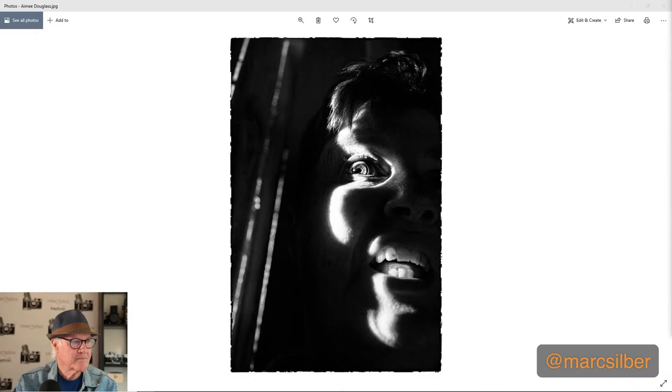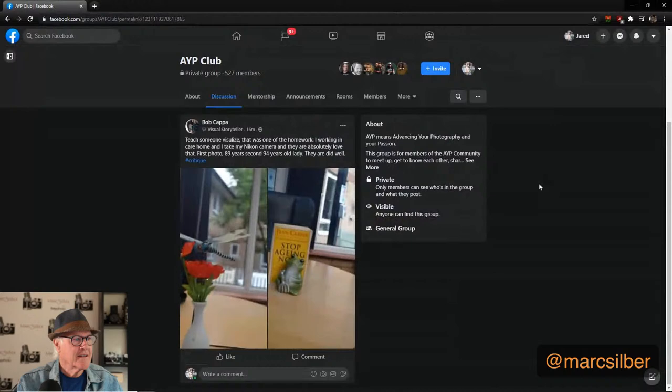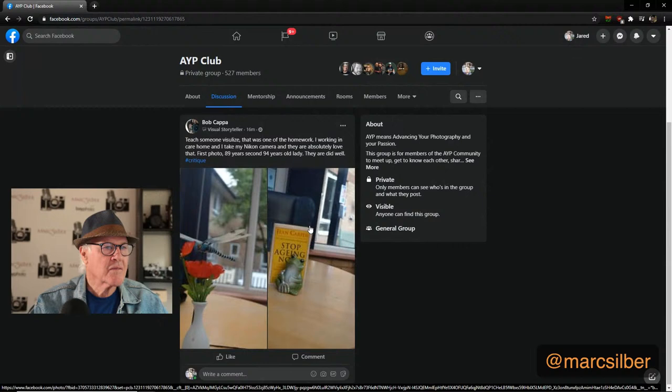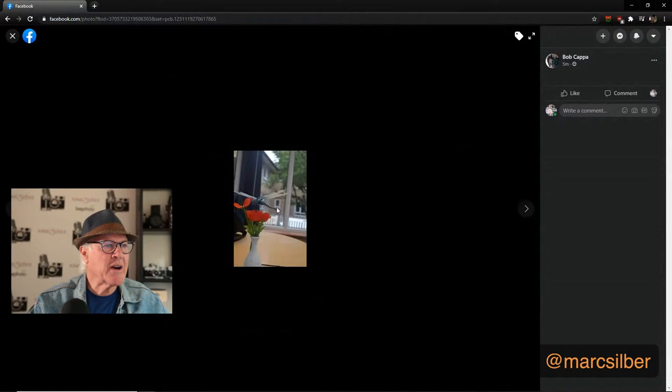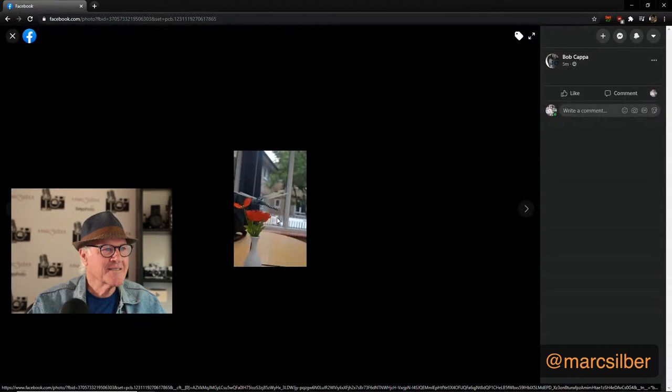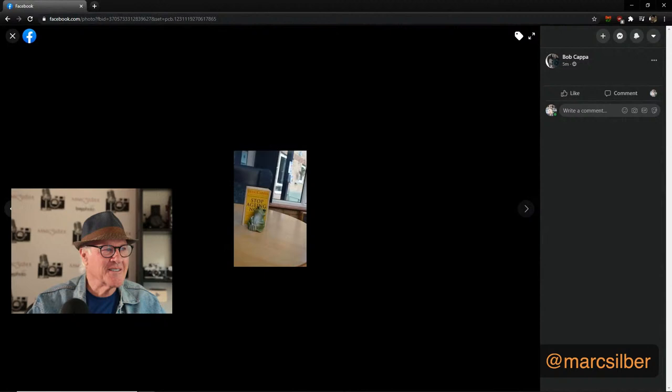So in AYP Plus, one of the assignments that we had was to teach someone visualization. Yvette works at a care home, so they took their Nikon camera with them and taught some of the residents a little bit about visualization. So first photos ever taken, by an 89-year-old lady and a 94-year-old lady. Bob, that's their screen name for Yvette. Oh, I didn't know that. Okay. So these all are the photos. That's brilliant. I'm so thrilled to hear that. I want to hear more of that story. That's incredible. You taught them about visualization, and then they visualized this flower in the book. Brilliant. Yes, that was our assignment.